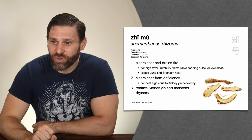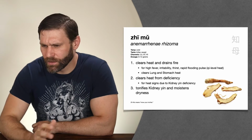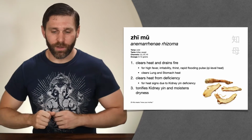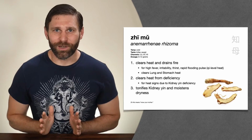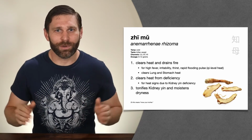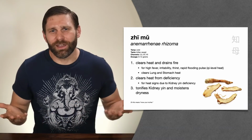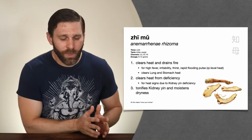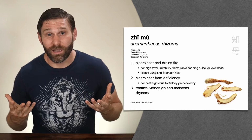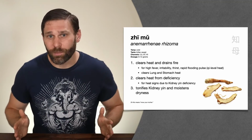As for the name, Zhi Mu means know your mother, or recognize your mother, or be familiar with your mother. And so I've heard a couple stories about why it has this name. Once somebody told me this elaborate story: there was this boy and he had a mother. I mean, I guess most boys have a mother at some point. They were walking through the mountains and the boy got lost or something like that. They got separated. And so they were apart for a long time.